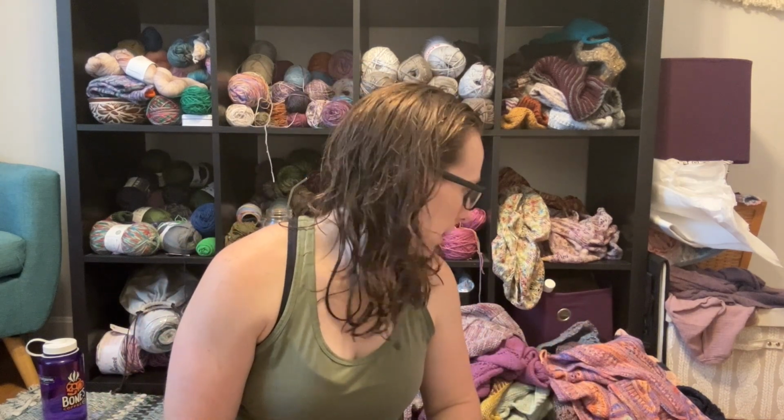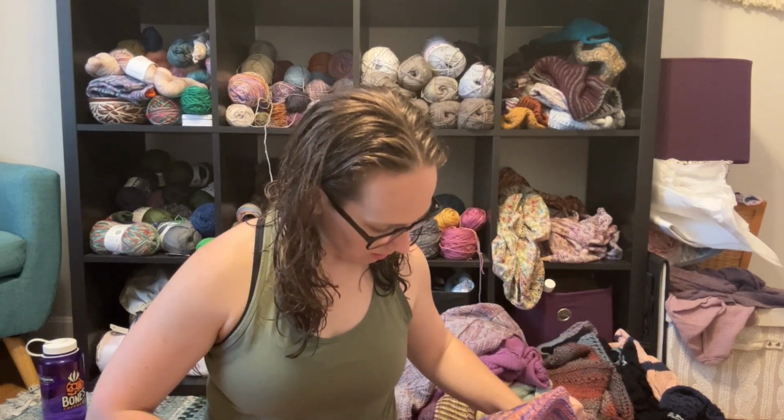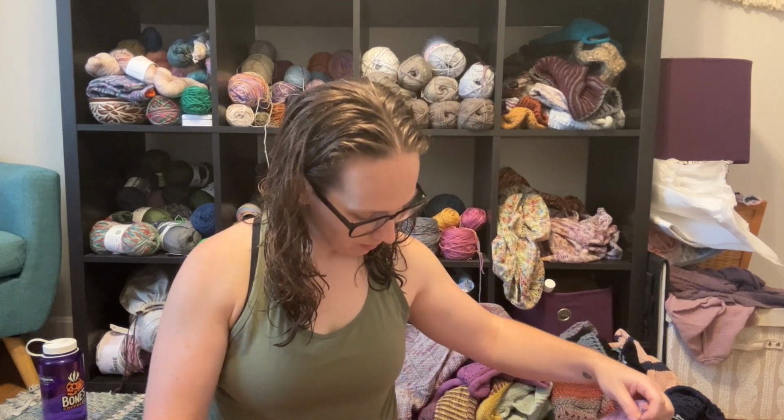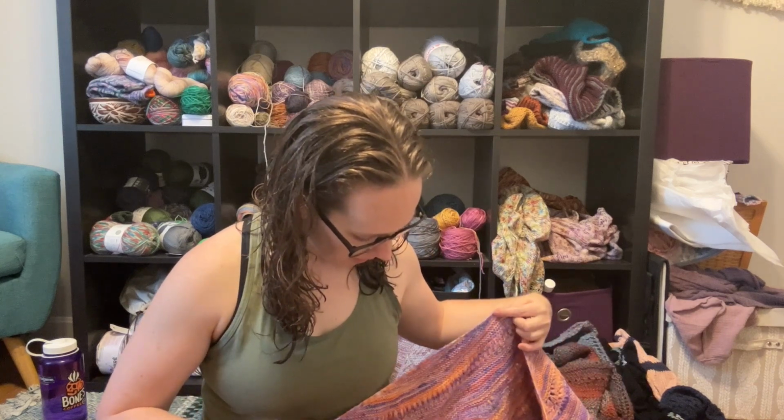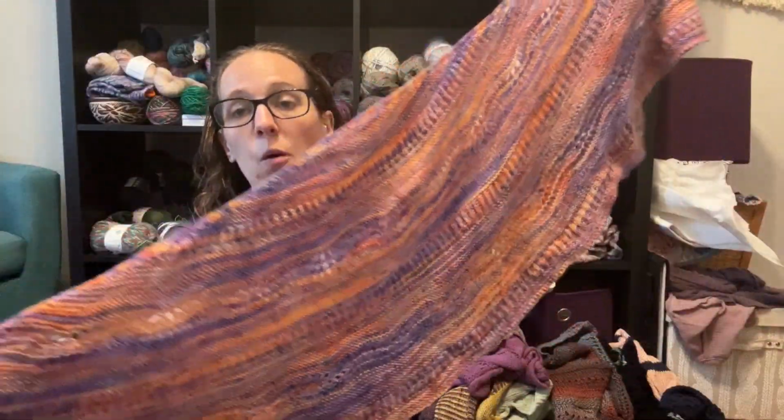Ooh, I have so many shawls. This shawl is also an Andrea Mowry. I'm trying to figure out which side is the front. I think it's this side. This was the Boho Blush shawl.